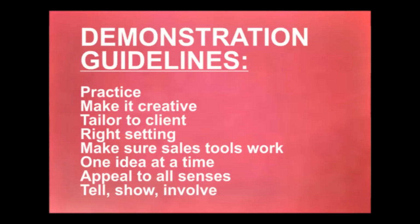Tell, show, and involve. Of course, you have to tell the prospect about the product, and if you can show it, so much the better. But if you can involve the prospect, you have your best chance to make a positive impression and even a sale. Rehearse your demonstration. Remember, anything that can go wrong will go wrong. But you can minimize the chances for any glitches by practicing, and you can figure out ways to adjust for miscues.